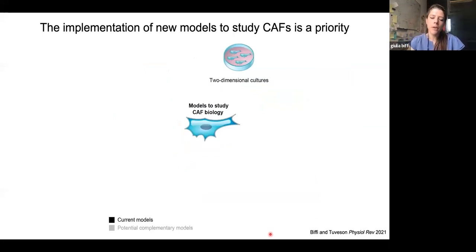Historically, the way that CAFs were studied was by using two-dimensional cultures. There's a number of reasons why this might not be the best way of studying CAFs. And the main reason is that the tension of the plastic of growing a fibroblast on a monolayer induces a number of signaling pathways like integrin signaling that induce a myofibroblastic phenotype in CAFs. But these are still helpful models to study some aspects of CAF biology.